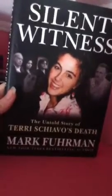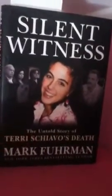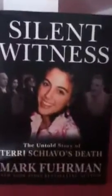Next book is Silent Witness, The Untold Story of Terry Scavo's Death by Mark Furman. I've had this one for so long, and I've been wanting to read it for so long, and I'm seriously going to because it sounds so good. My mom started reading it, and she got that far, and she stopped because she's heard the story before. She doesn't like to read books that she's heard the story before, so she stopped and she gave it back to me.